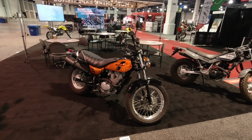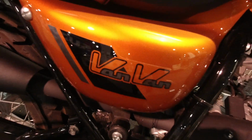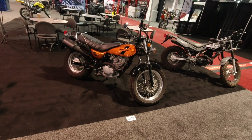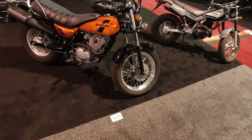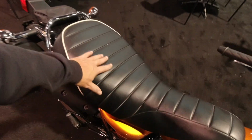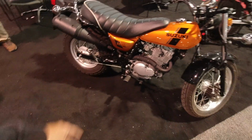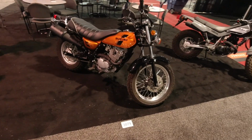So here's a Suzuki I'm not really familiar with at all. It's called the Van. I don't remember seeing this very much at all. Farraday's popular though. Got the big fat tires, but they're more like street tires. Drum brakes in the back. Look how big this seat is, dude. It looks super plush, super comfortable. Could fit 2 people on here, that's cool. Van, huh?